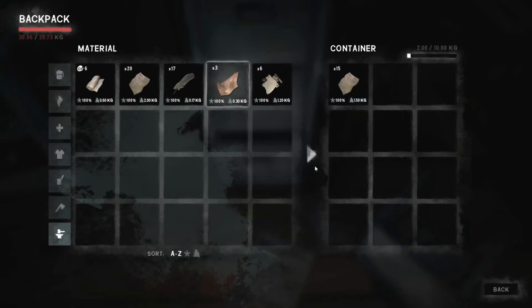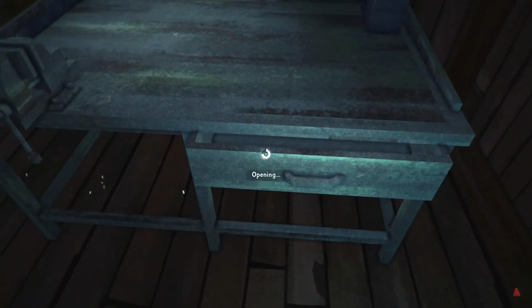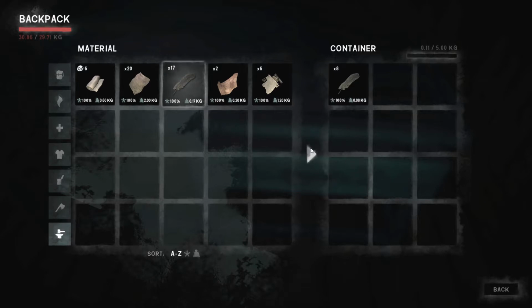We'll put one of the pieces of leather in there. I'm starting to get organized. The feathers should all be in here. We may end up taking them away with us.